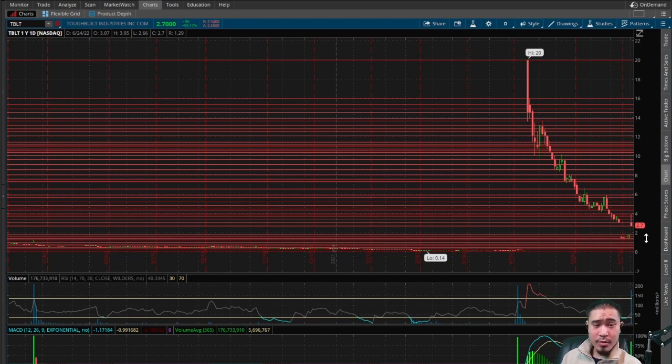So it appears like there are opportunities to make money on both sides here. Bulls make money, bears make money, pigs get slaughtered. So congratulations to everyone who made money in the stock today. Consider taking profits if you're up, not financial advice. And good luck to everyone currently in the stock and to everyone looking to take a position. This is TBLT Toughbuilt Industries.